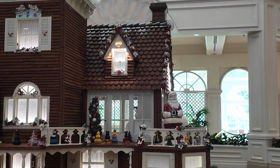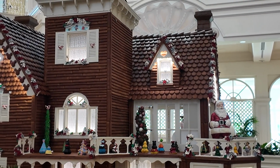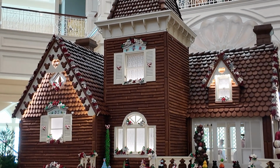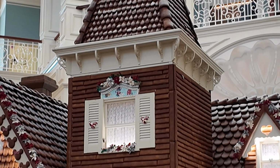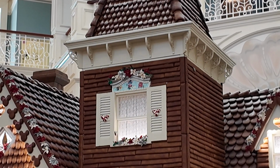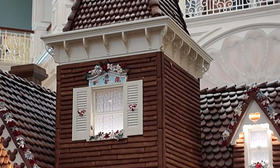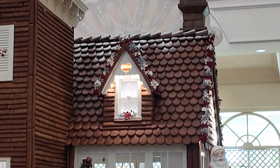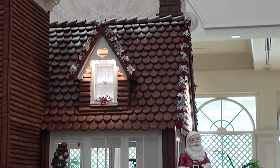It's completely edible. Everything is made of gingerbread and sugar and icing. And I do spot a few hidden Mickeys. There's one up in the top there on the left side of the windowsill, if you can see that. And then there's also one in the middle of the windowsill here. Sorry, I don't have any more of a zoom to show that, but there are 2 hidden Mickeys to start.